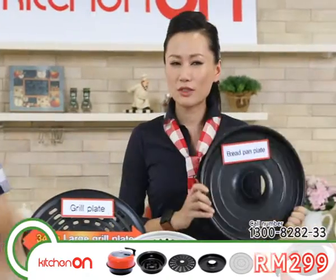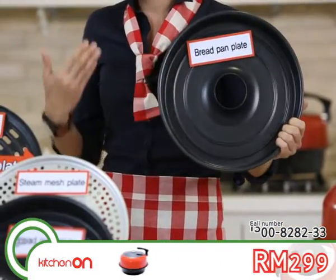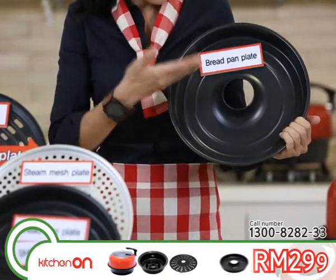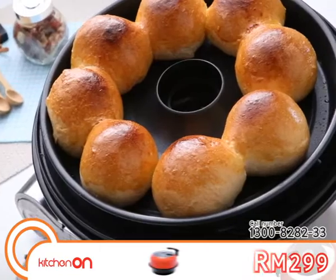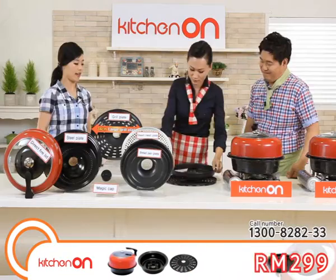Next we have a bake. This is everything all those bakers out there would love. I myself love to bake. So there's a bread pan plate. And for this, you can bake anything you like. Whether you want to bake cakes, cookies, it's up to you. Anything. It's really cool.